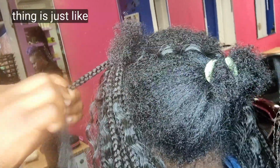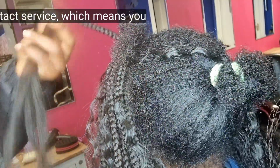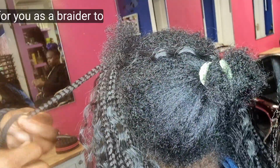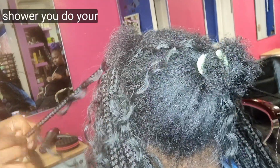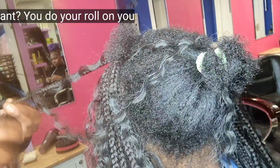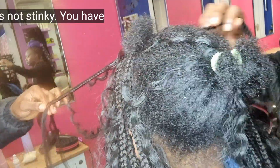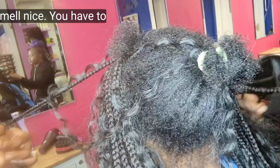And then the next thing is, just like makeup, braiding is a body contact service, which means you are on the person's face, you're on the person's skin. It's important for you as a braider to be hygienic, which means you shower, you put on your deodorant, your roll-on, you are on point. You're not smelling sweaty, your breath is not stinky. You have to be very hygienic. You have to smell nice.